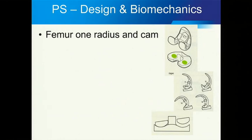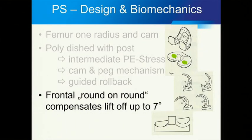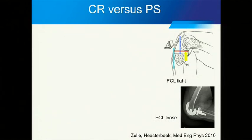The PS, I already told you, you see that plastic post and that cam mechanism, and going into flexion, this is guided motion for the flexion. And even in the frontal plane, you see it is round on round, so it's a little bit more forgiving. And an artificial joint will never work like a natural joint, so you need a simple biomechanics which is forgiving, and the PS is the more forgiving implant design. But you have to take out the PCL.